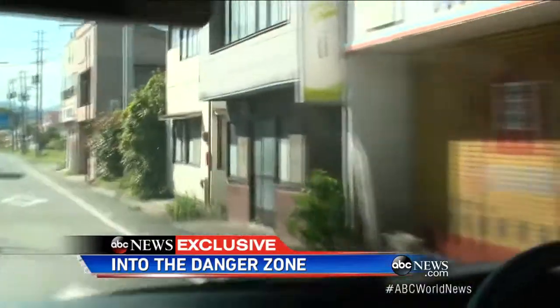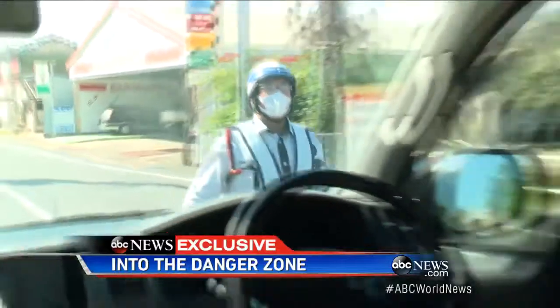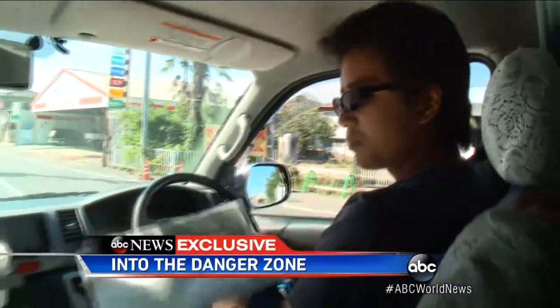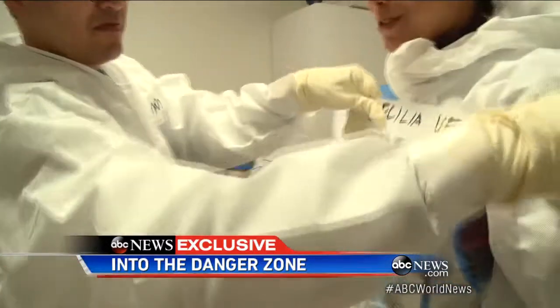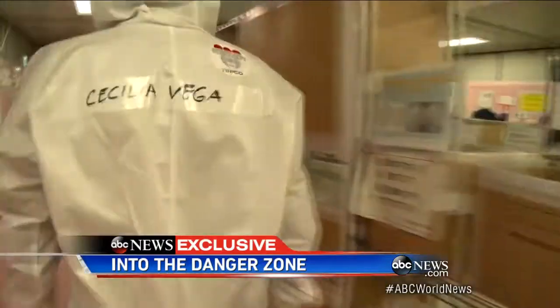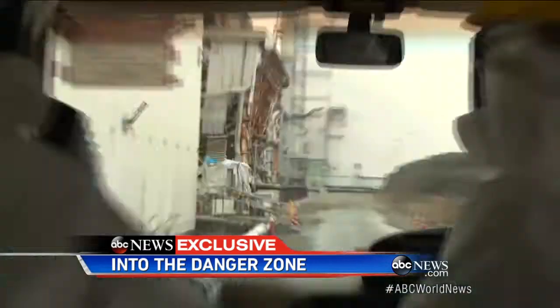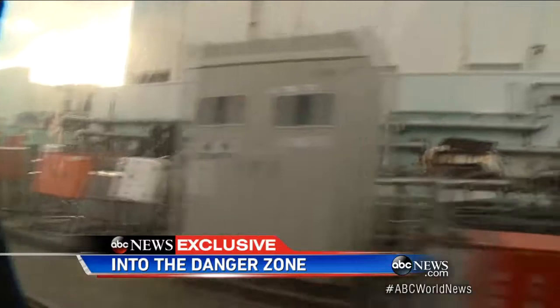Near the plant, a 12-mile stretch of evacuated land still teems with radiation hotspots. So this is our permit we've got to get. Locals call it the no-go zone. We can go. On the other side, ghost towns, where time just stood still. This better work. We suit up, armed with radiation detectors to tell us when we're in danger. We go inside Fukushima's ground zero to see the unprecedented cleanup underway. Though critics are skeptical, the power plant's embattled operator, TEPCO, says it is up to the task.